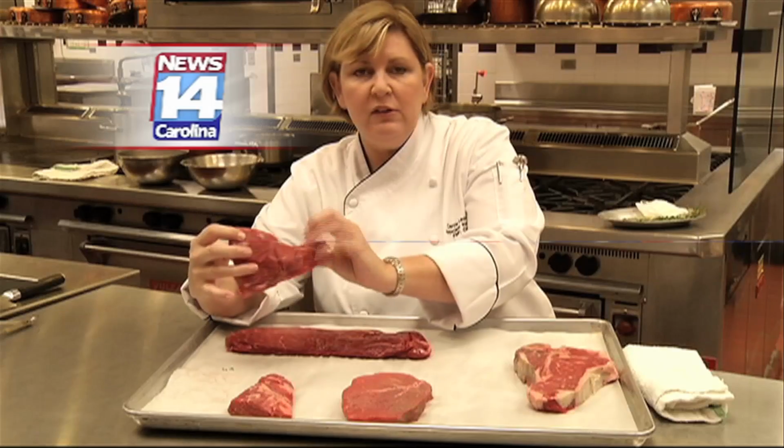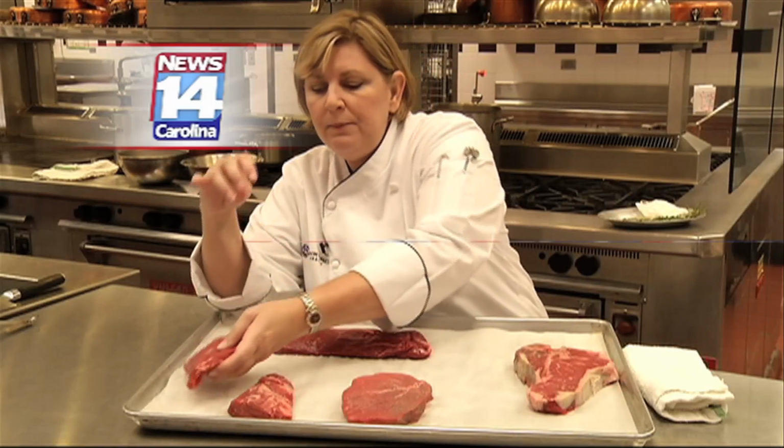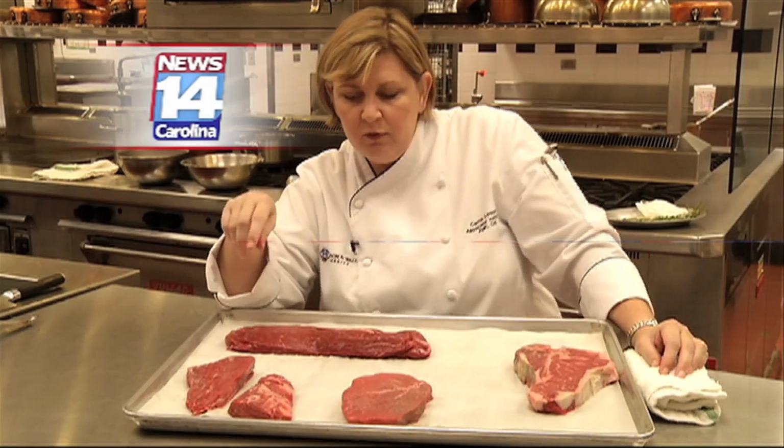It looks like it might be a tough piece of meat, but it's not. So look for tenderloin tips. These also run about $8, $9 a pound, but it's a good cut of meat and you can make a lot of really good stuff with it.